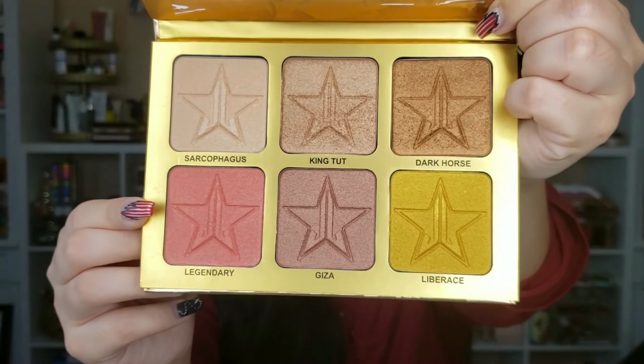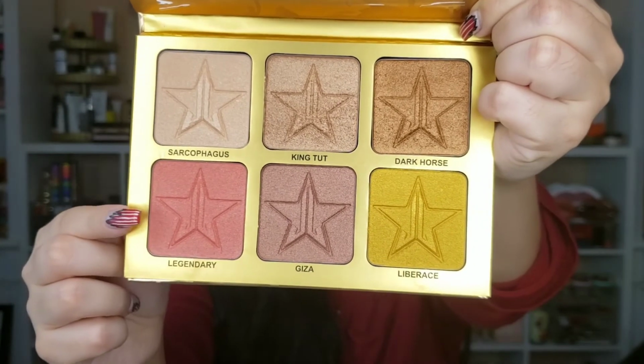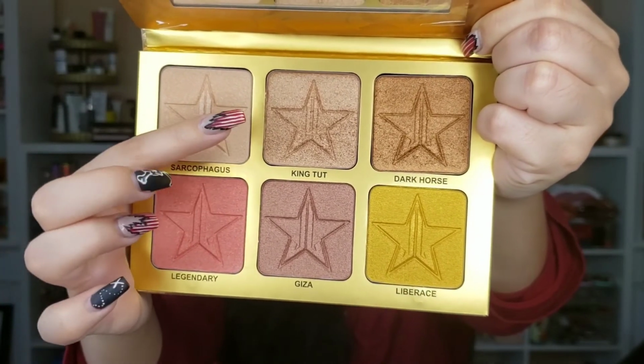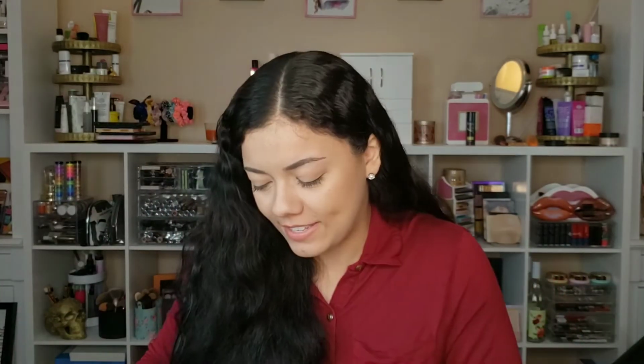So this will be my first highlighter palette. I think I'm going to keep this one for myself because this Legendary is just so pretty. And then I have been dying to try King Tut, so I'm keeping this one for myself. I don't have a highlighter palette yet, and I have one today. And the last thing we have in the box is a mirror. I haven't opened it yet. I think it's pink from the little sticker thing here, but we will find out in a second.